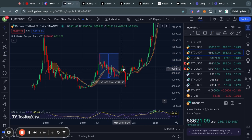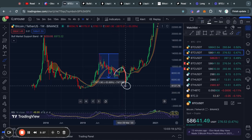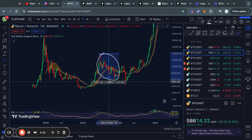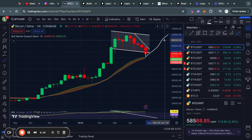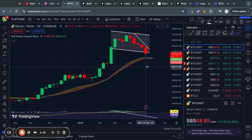And the reason I'm not counting this full move here is because this is March of 2020. So this was the COVID crash that you saw right here. So that's why I'm just looking at this for now. But this was already a 50% correction in the price of Bitcoin. So it is very important to actually hold the bull market support band in the short term here. Either way, as long as we hold above the bull market support band, I won't get too bearish. But in the case that we lose it, I think 50K is very likely to be reached.